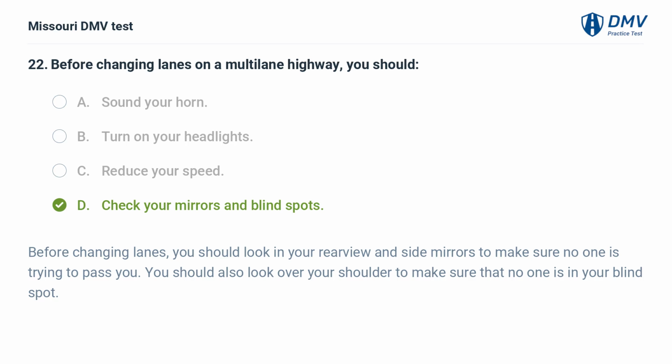Before changing lanes, you should look in your rear view and side mirrors to make sure no one is trying to pass you. You should also look over your shoulder to make sure that no one is in your blind spot.